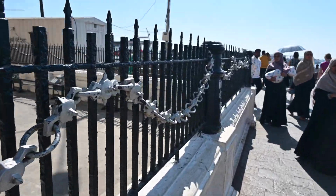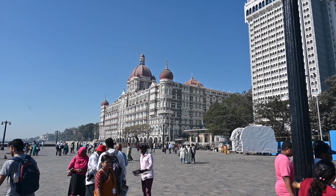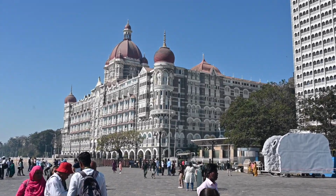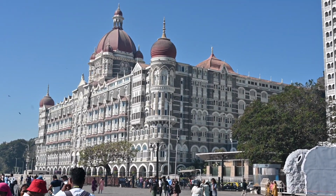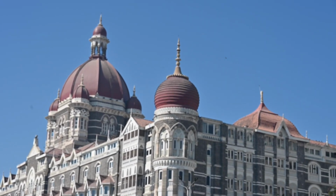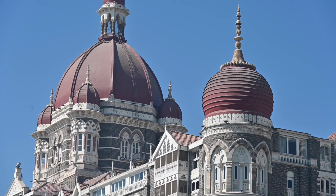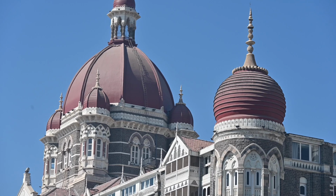This is the Taj Mahal Palace Hotel. The important part of this is that it was the only hotel that the native Indians could actually stay in, because they were not allowed to stay in the other hotels during the Victorian time. So one of the Indians actually built this hotel to allow Indians to stay in them.